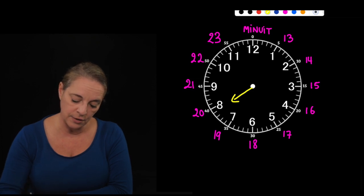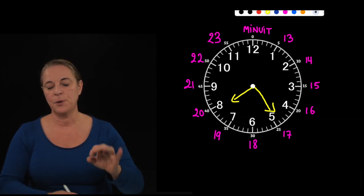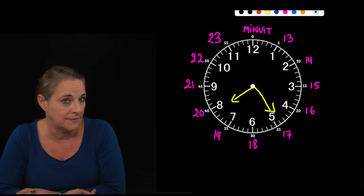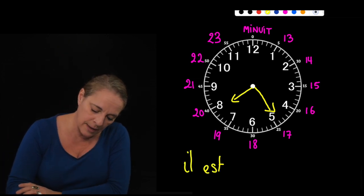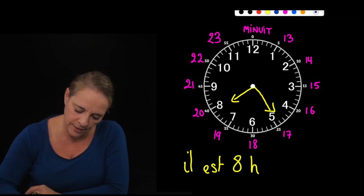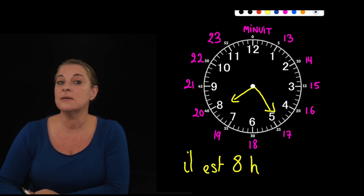But we are going to do this here. Okay. So we want to say it's 8:25, but we want to use the 24-hour clock. How do you do that? That's right. So you start with il est, and then you give me the hour. 8. 8 heures. Remember, there is an H in the middle in French. And then you add the minutes.